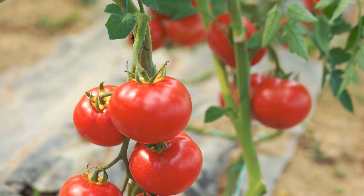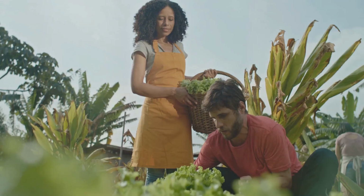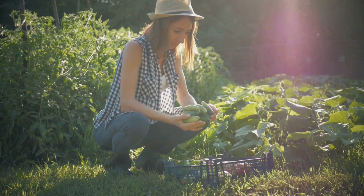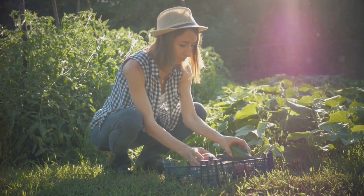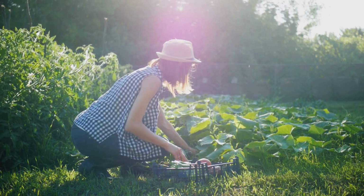As you pluck your produce from their stems, remember to do so gently, preserving the plant for future harvests. Once harvested, rinse your bounty under cool water to remove any earthy remnants. Now, it's time to enjoy. Whether you're whipping up a fresh salad or preparing a hearty stew, every bite will be infused with your efforts, making each meal that much more satisfying. Savor the taste of health and sustainability from your garden to your table.